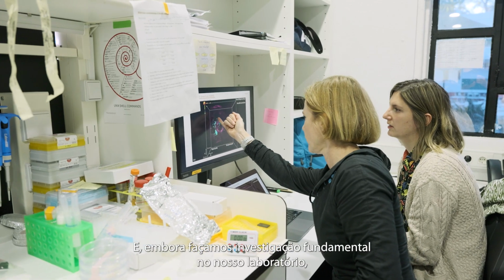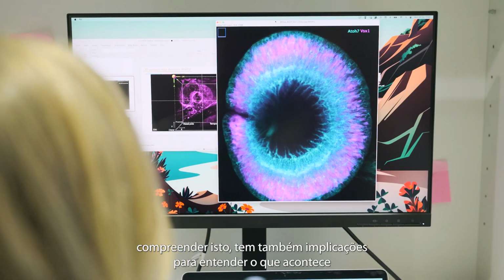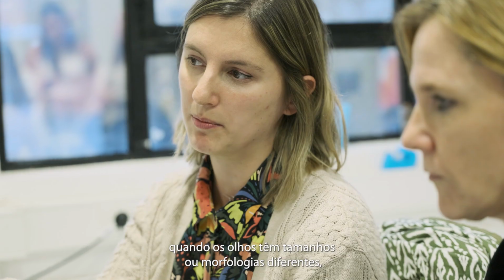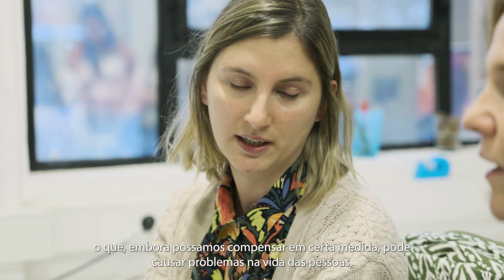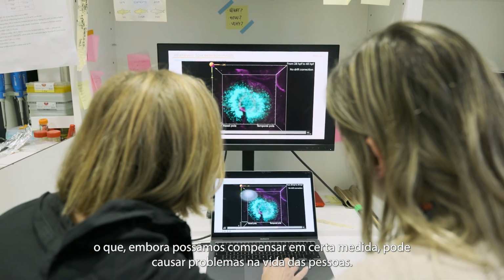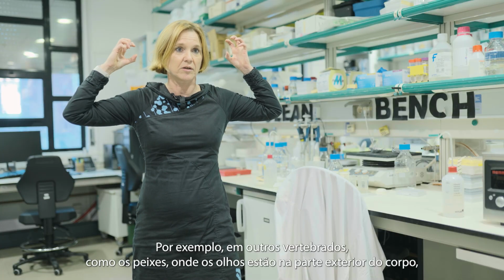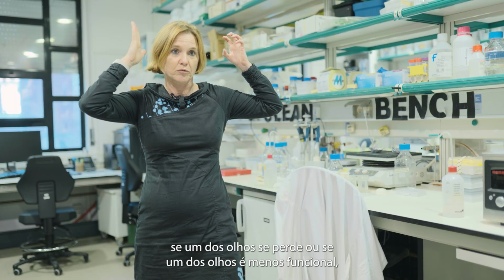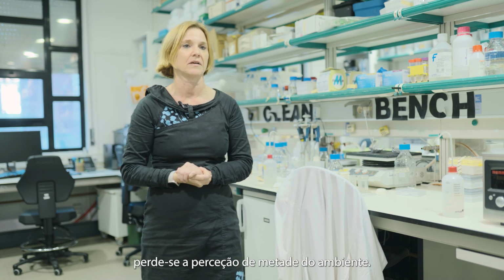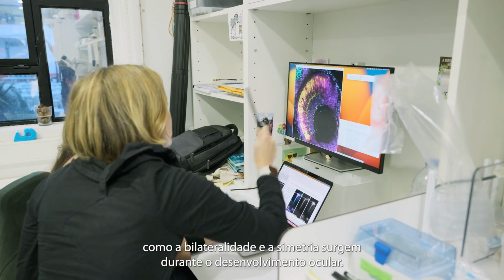And while we are doing basic fundamental research in our lab, of course understanding this also has implications to understanding what happens when we have two eyes of different sizes, different morphology, which while we can compensate for it, can cause problems for the lives of individuals. And for example, in other vertebrates like fish, where the eyes are at the outside of the body, if you lose one of the eyes or if one of the eyes is less functional, then you lose the perception of half of the environment. So we want to understand in the next steps how bilaterality and how symmetry emerges during eye development.